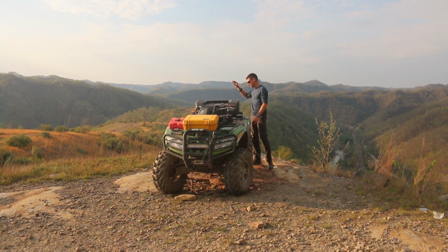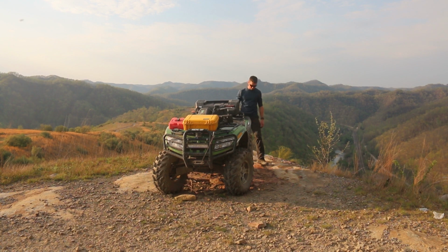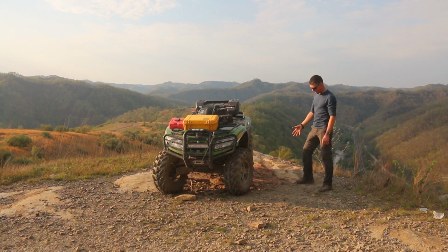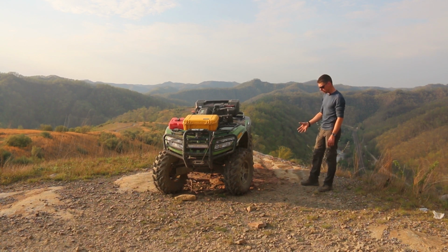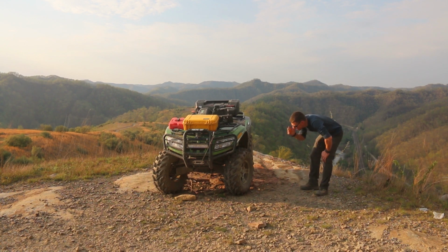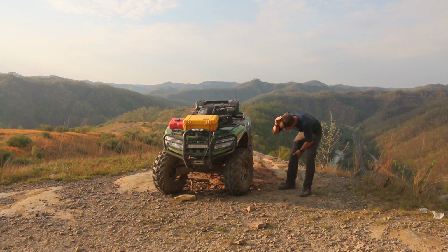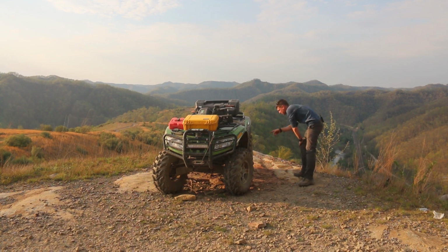I have a GoPro on the back. I have a Super Winch, 3,000-pound winch on the rear as well. The tires that I have on it right now are ITP Swamp Lights. No, are they ITP? I forget who makes these. I forget who makes them, but they're Swamp Lights, and they're fairly big. They're 27 by 10s up front and 27 by 12s in the back.